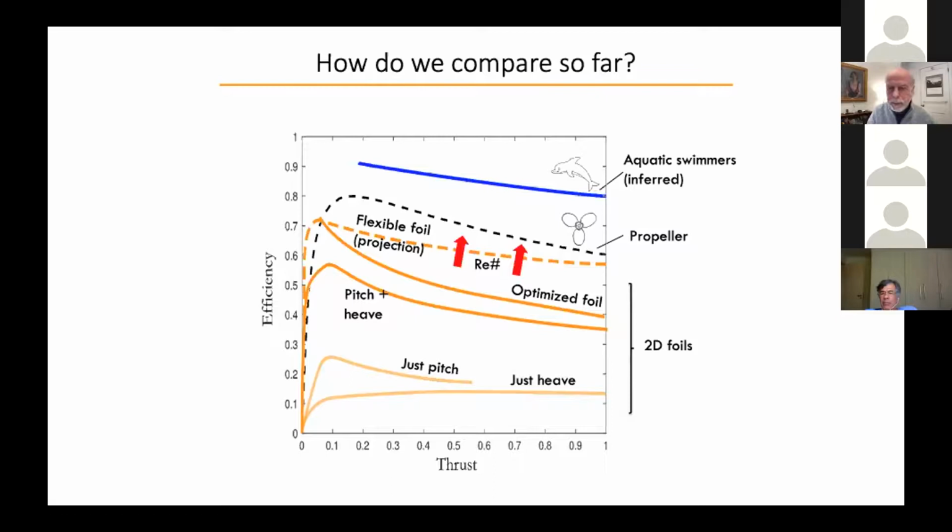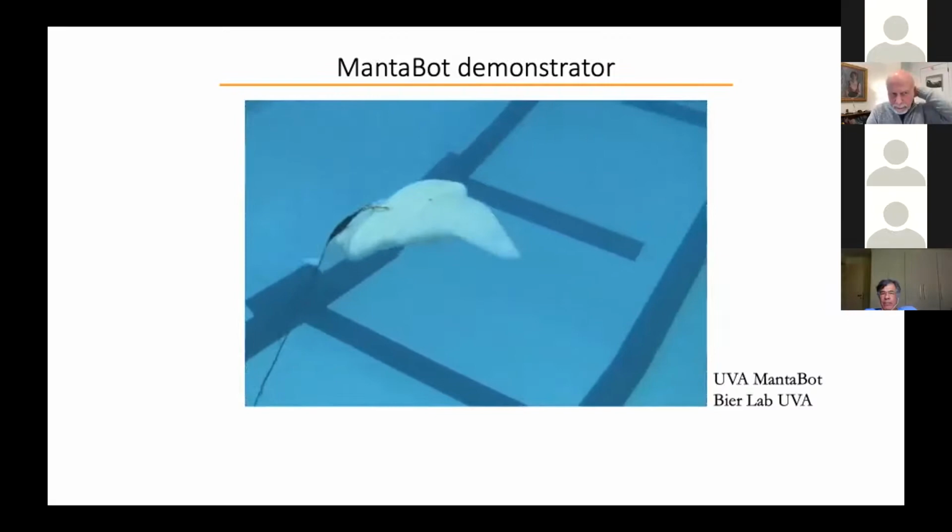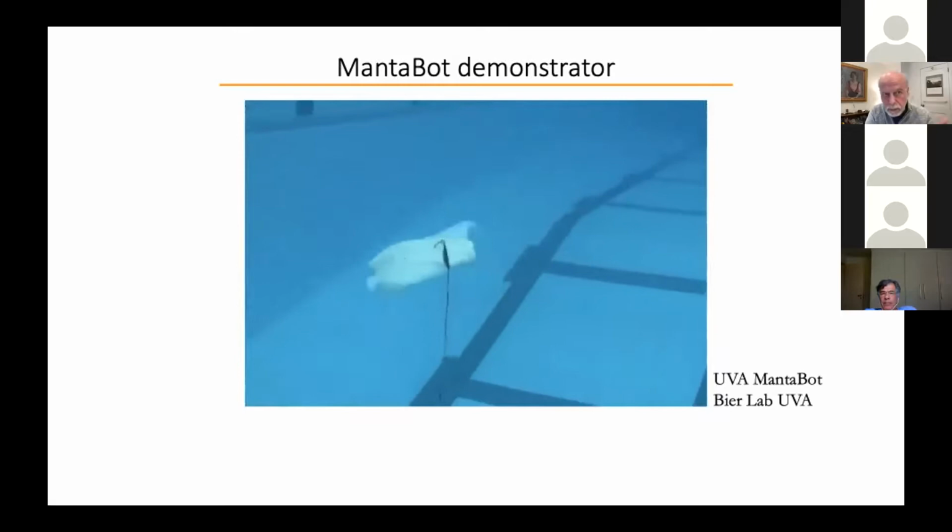So that's kind of my summary of where we are. And there is lots of room for improvement, as I said. And so we look forward to doing some of that work in the future. Now, there's a question that's left. And the question is, do we make underwater vehicles that look like fish, or do we make underwater vehicles that don't look like fish? And I think there's a case to be made for both.